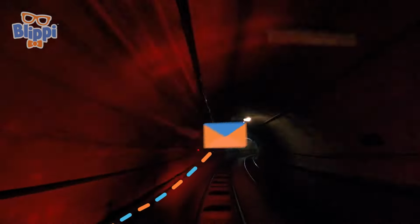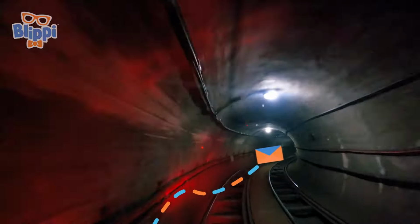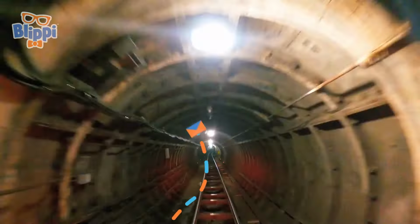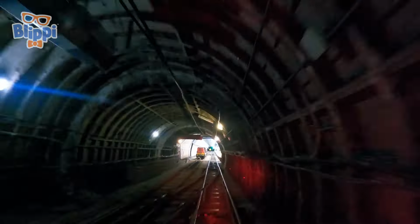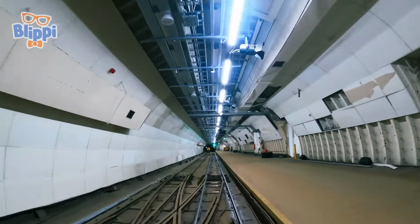Whoa, it's getting really dark. Yeah, the ceiling is so low because we're in a really tiny train. Yeah, we can imagine that we are a package or maybe a letter from a really long time ago. This is fun being mail. Ooh, I think I see something up ahead. We made it to a platform. Let's get out and deliver the letter.